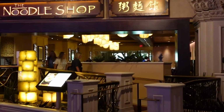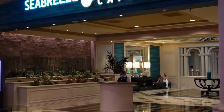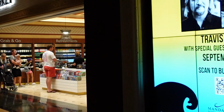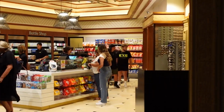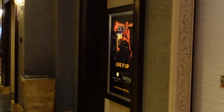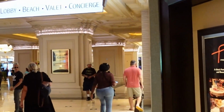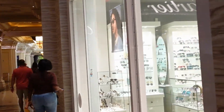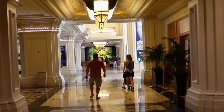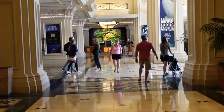Noodle shop. And next door to the noodle shop, you have Sea Breeze Cafe. This will take you over to the market, where you can buy sodas and drinks and coffees and water. This is also the elevator section. This is Optica right here. You can get sunglasses. And then this will take you back here to the main lobby where registration is.